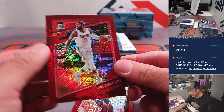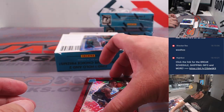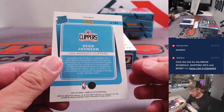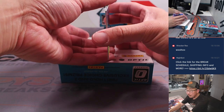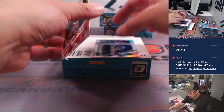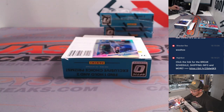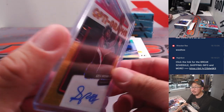Paul George, 88 out of 88. For the Clippers, that's for Mark Bones Highland. And Keon Johnson, also for the Clippers. Behind Cole Anthony Hollow is your autograph, and that's going to be a Greg Brown Optograph. Rookie auto. Should be to 8, right? Portland, that's going to be for Joe. And it is 4 out of 8.